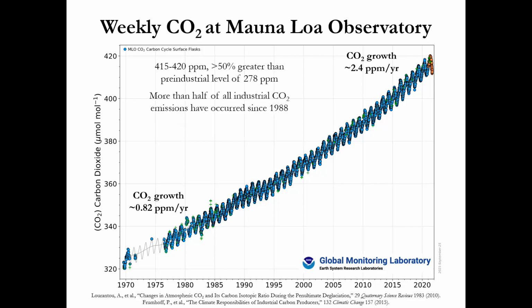More than half of all industrial CO2 has been emitted since 1988, when NASA scientist James Hansen testified before the US Congress in July of 1988 and said global warming is real, it's here, it's having an impact, and we can see the effects.